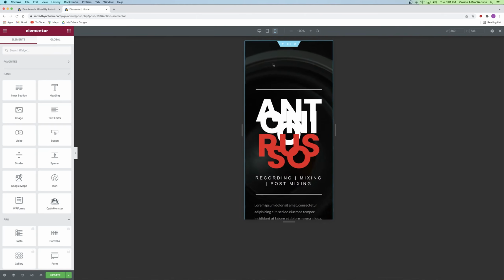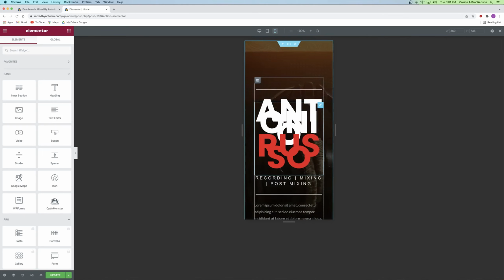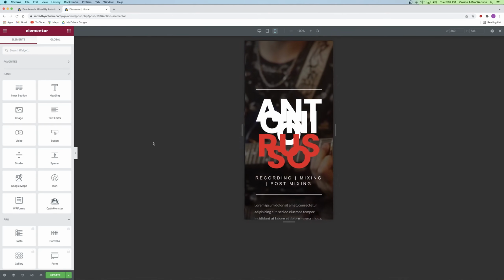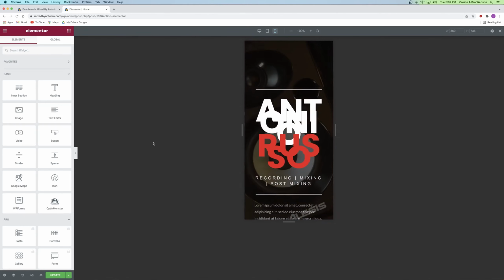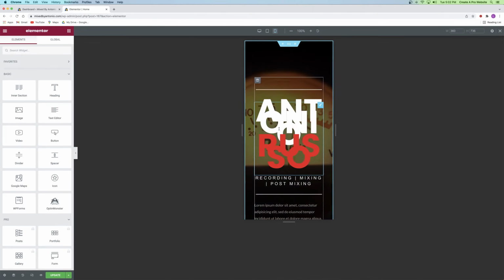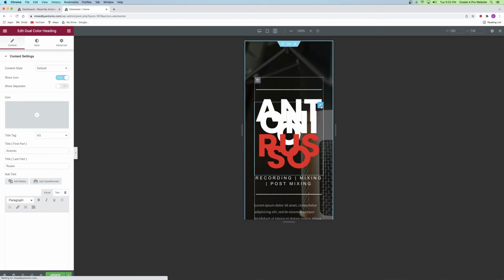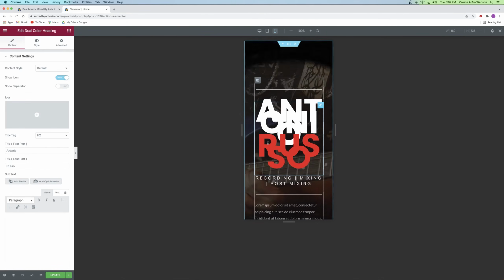Now, it's important to keep in mind that any changes you make on the mobile version will not affect the desktop version most of the time. There are a few things that will change over, but we can always know when we're about to change something that affects both versions. So let's go ahead and do this title section right here, and I'll show you exactly what I'm talking about. So we're going to go ahead and click on the blue pencil icon to edit this heading, which is the dual color heading.